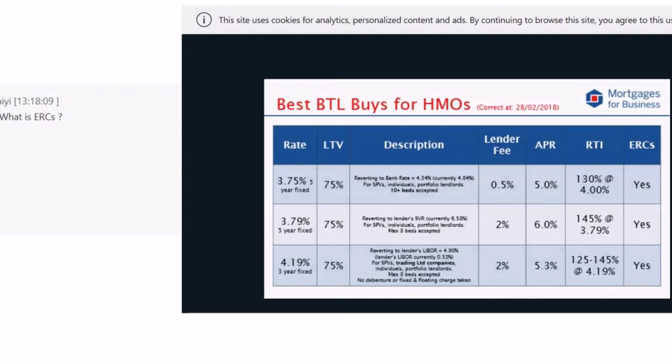What is ERCs? That's early redemption charges. So they vary from product to product. They're normally reducing, so perhaps 5% in the first year, 4% in the second, etc.